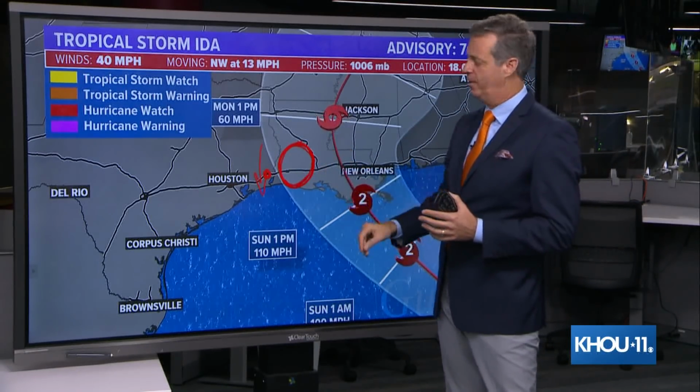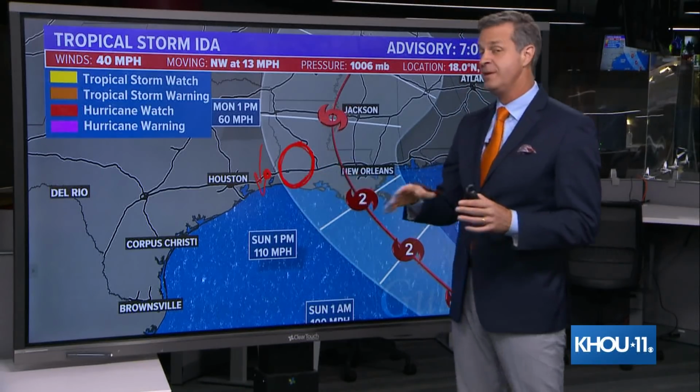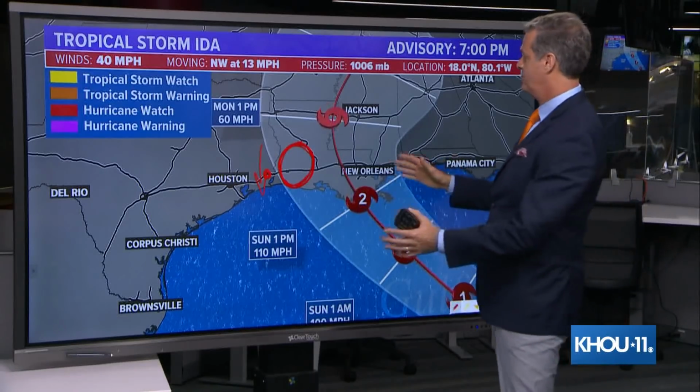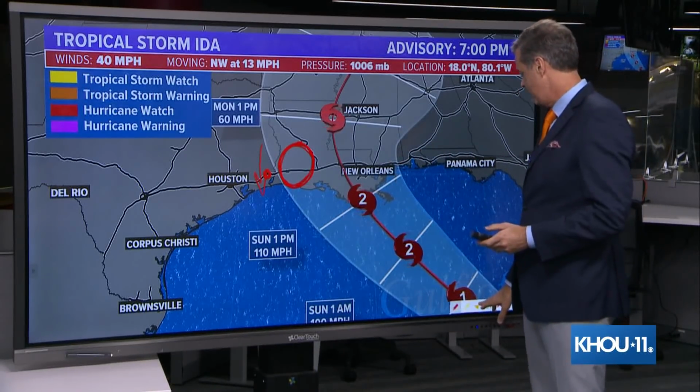If it were to end up on the far western edge of the forecast cone. So the closer you get to this cone, the more you need to be paying attention and making sure that you have your family's plan in place, because as we mentioned, this is not set in stone by any stretch of the imagination.